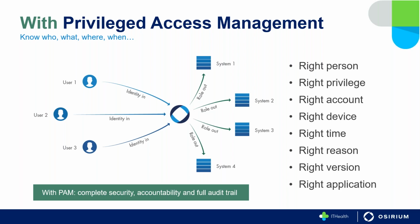your privileged users don't need to know the credentials. That means that Osirium can manage those passwords, making them highly complex and regularly changing, which ensures that those critical systems are remaining secure. I think as with all PAM solutions, that privileged access is also recorded and it's fully auditable. So it gives you a complete solution, not only for your internal admins, but also for third parties that are connecting in.